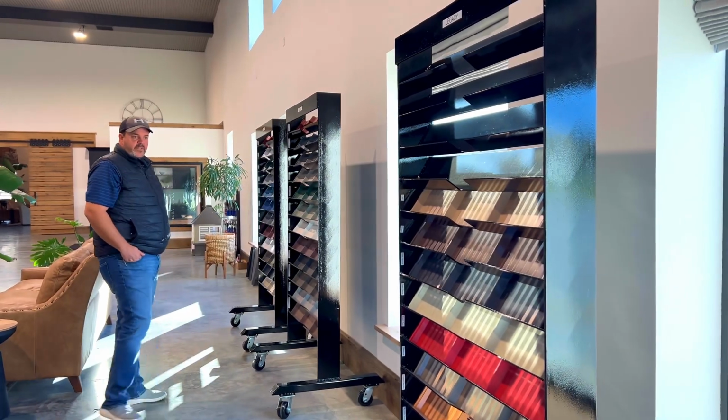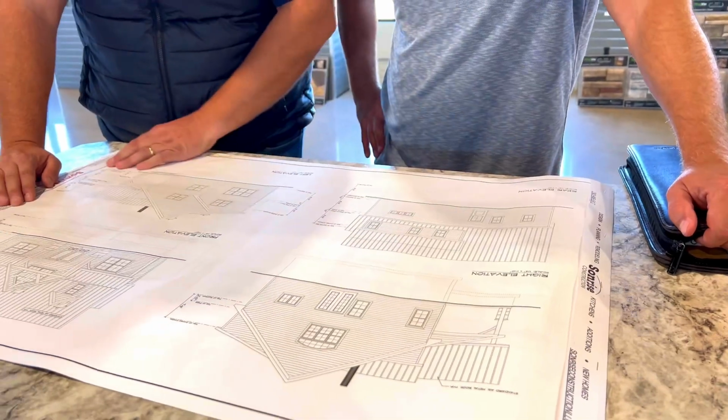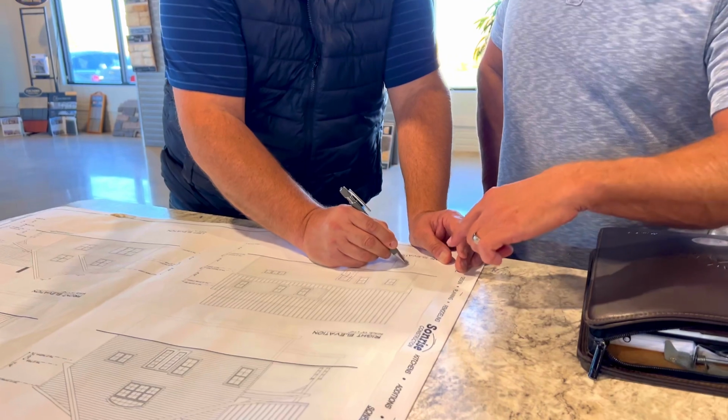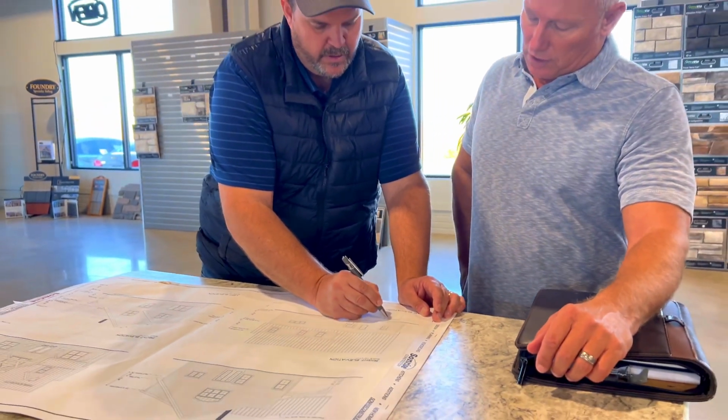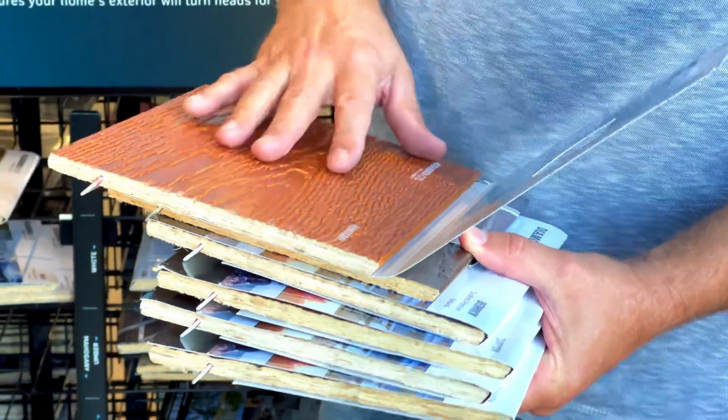Exterior selections. It's always a lot of fun picking these out for, in this case, a new home build. We worked with Jeriah Troyer from MRV Siding and Supply in Millersburg, Ohio. He's got great insight into exterior selections and colors.